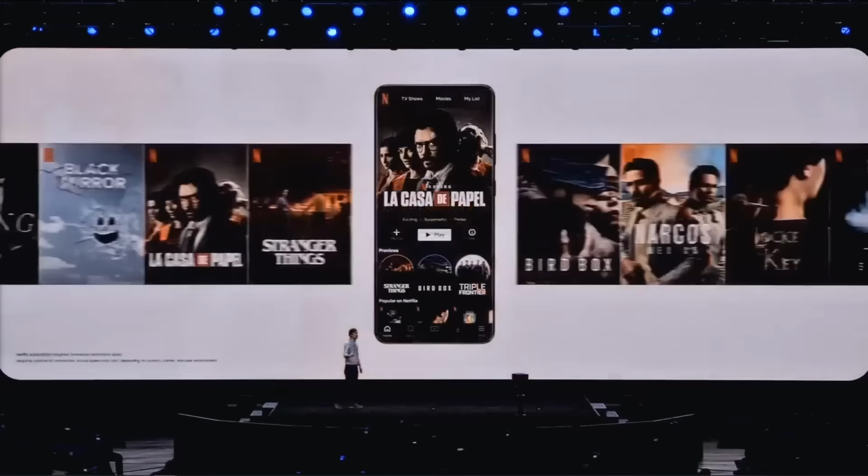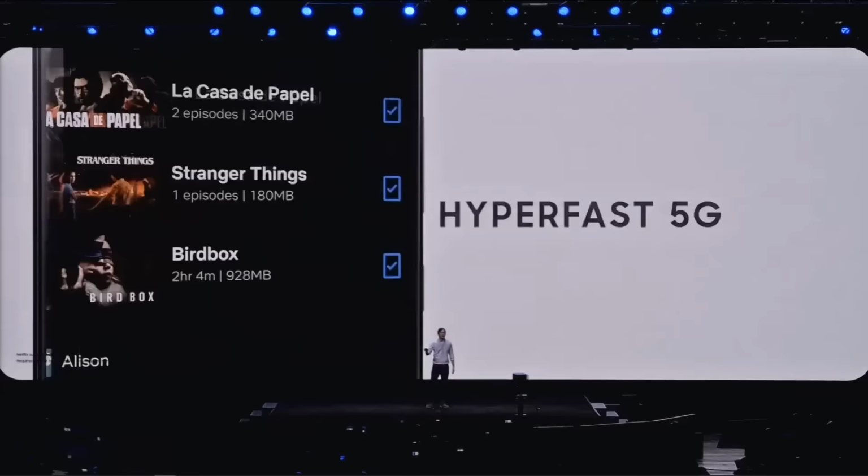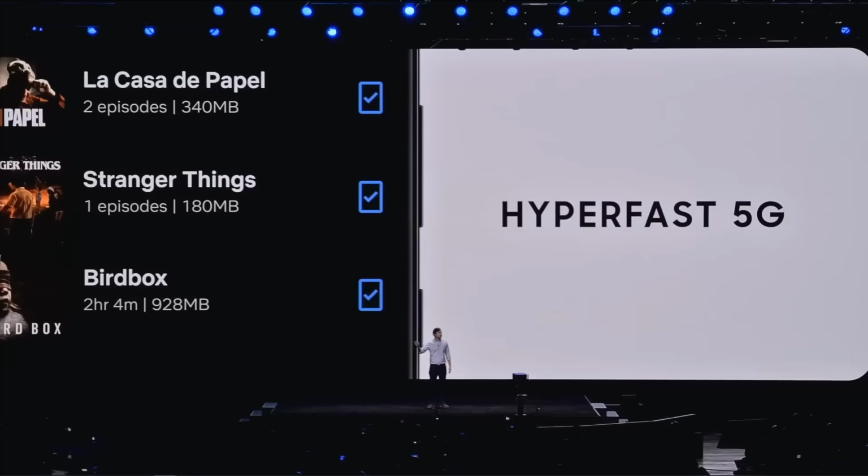If you're boarding a plane but forgot to download a movie or show, don't worry. With 5G, you can download them in a flash. Because that's what mobile entertainment is all about, getting the content you want when you want it.